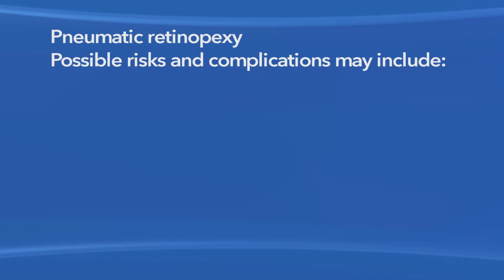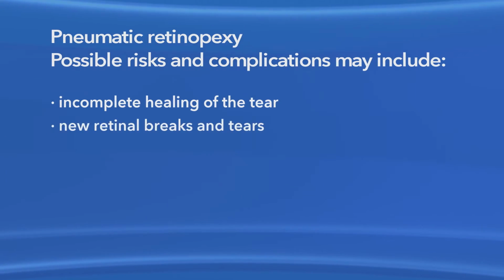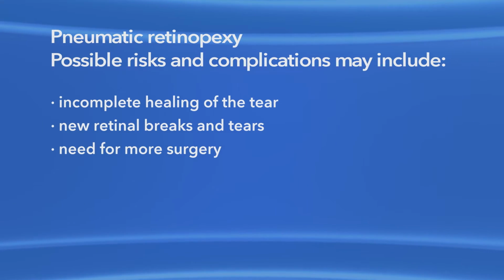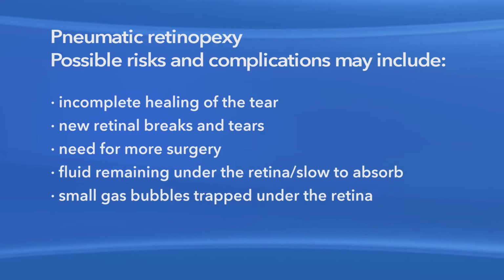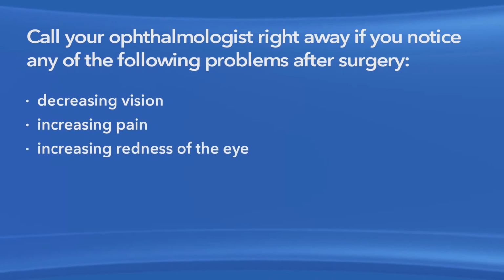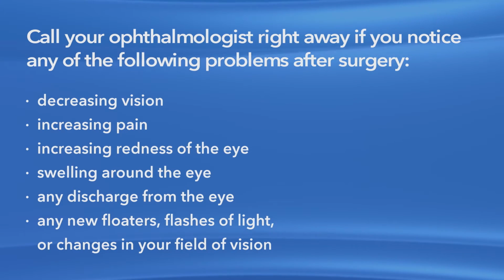As with any procedure, there are risks of side effects and complications with pneumatic retinopexy for retinal detachment. These may include incomplete healing of the tear, new retinal breaks and tears that can form at a different place and cause another detachment, the need for more than one surgery to reattach the retina, fluid remaining under the retina or slow to be absorbed, or small gas bubbles being trapped under the retina. Call your ophthalmologist right away if you notice any of the following problems after surgery: decreasing vision, increasing pain, increasing redness of the eye, swelling around the eye, any discharge from the eye, any new floaters, flashes of light, or changes in your field of vision.